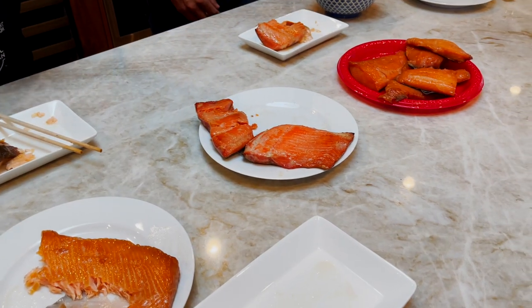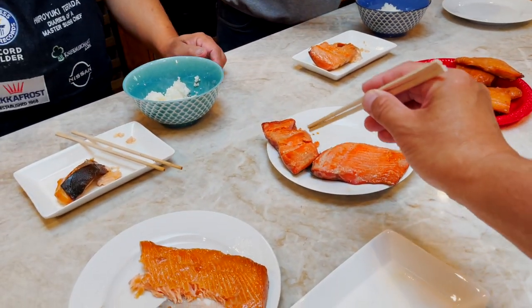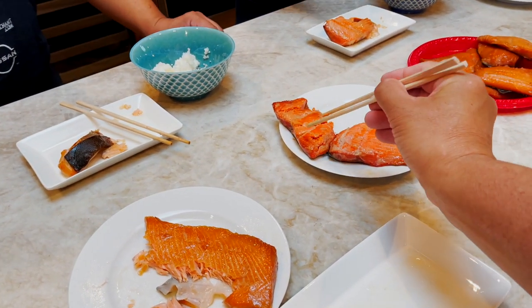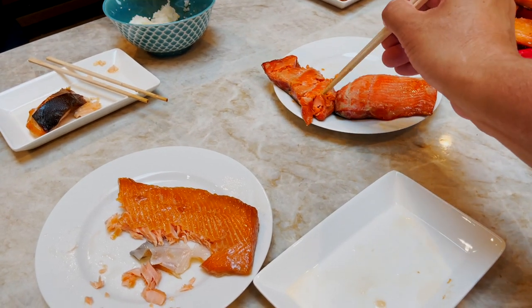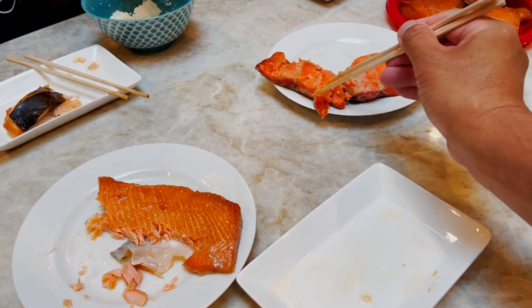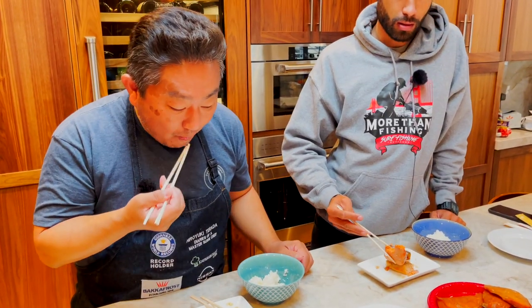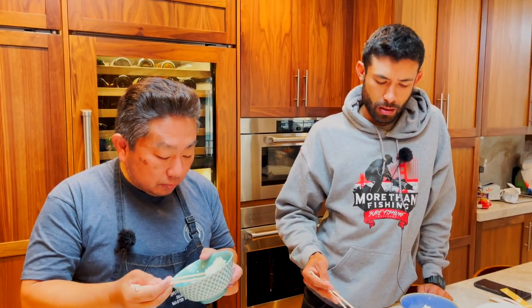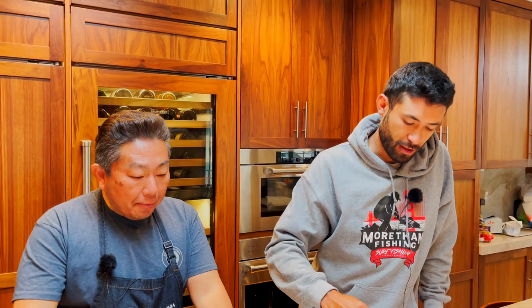So this one here is from Loose America, the sockeye salmon. What's your rating on it? How do you like it? It looks firmer, it's a little drier. I think the taste is good, just different. I like this taste. I mean the fish. Also a miso marinade. Definitely a drier fish. But you taste it, right? It's got a different initial flavor.